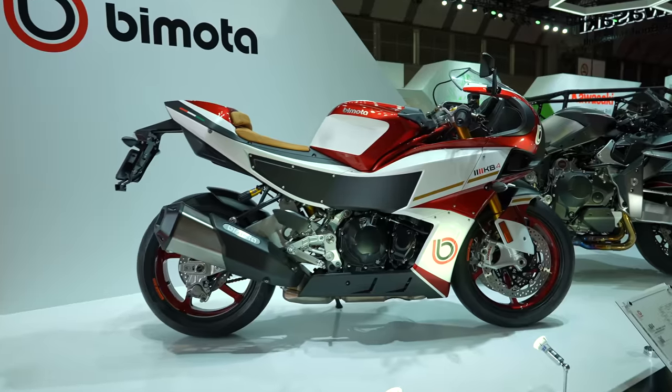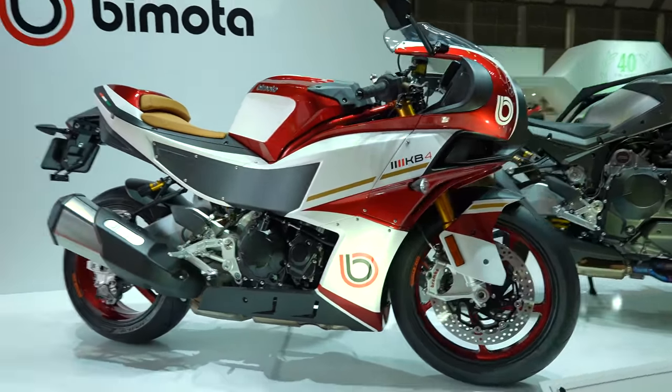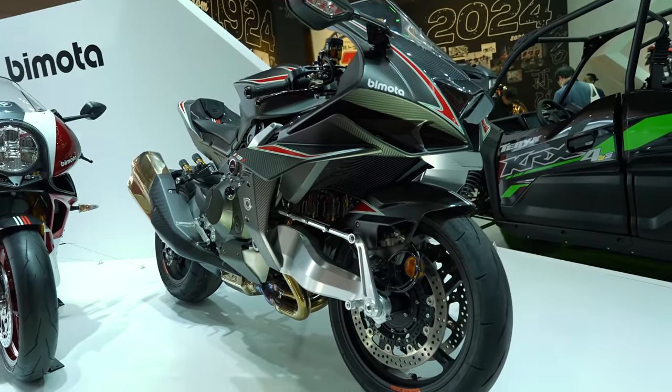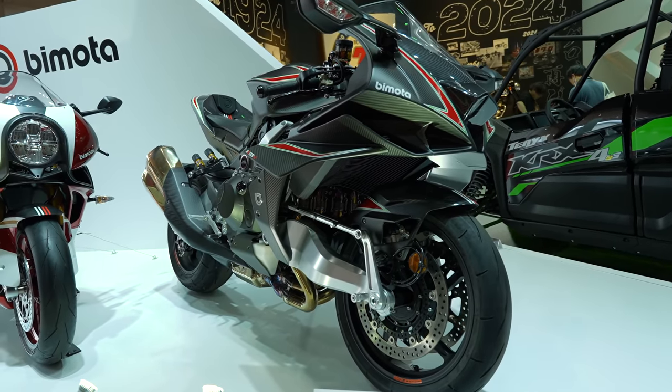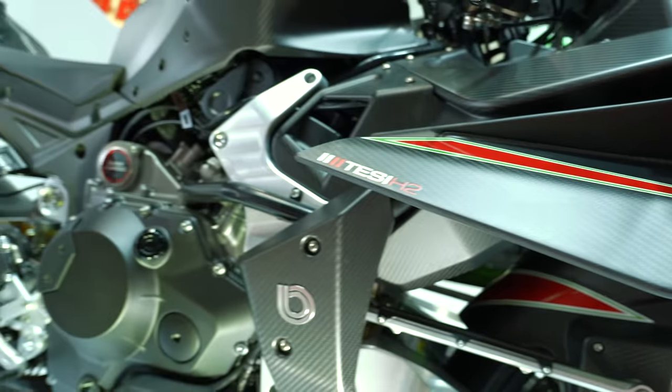So here's the Bimota KB4, and as you may or may not know, Bimota was purchased by Kawasaki, and they're actually using their engines in the bikes. This is the Tesi H2 Carbon.